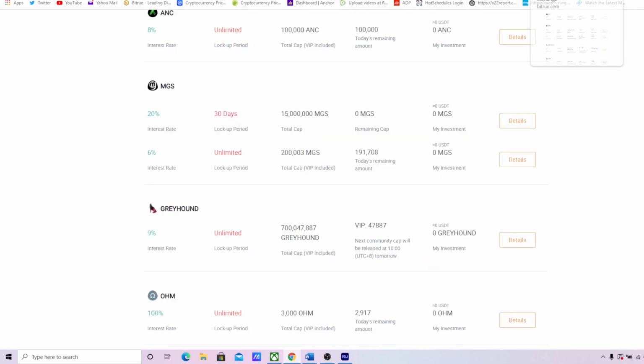So again, here it is. We're going to go over here to the Greyhound Power Piggy. Okay, so if you're on Bitrue, you just press that Power Piggy button. It'll drop down a box here for you with all of the different assets that you can get your interest rate on, locking them up. With this one in particular, we have 9%, as we can see right here, Greyhound.